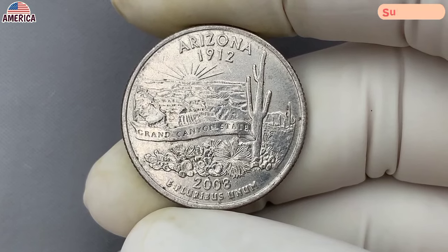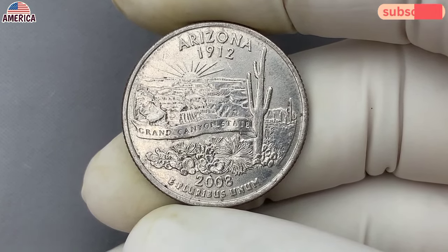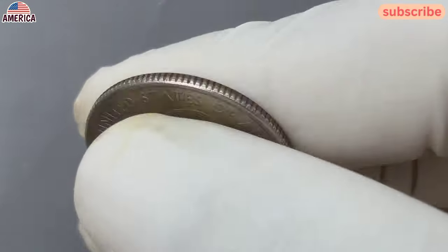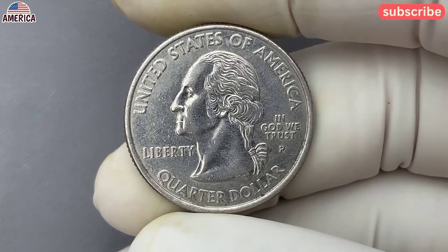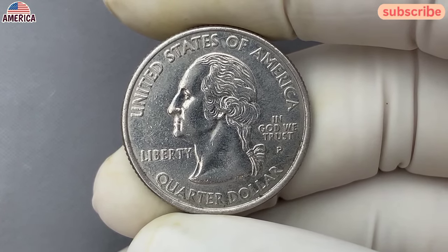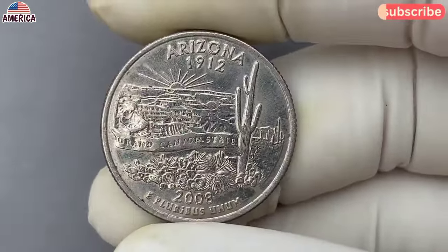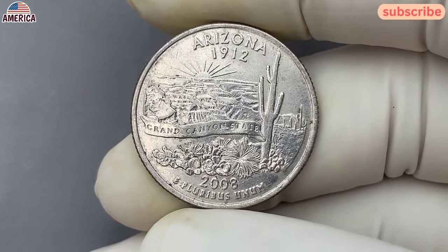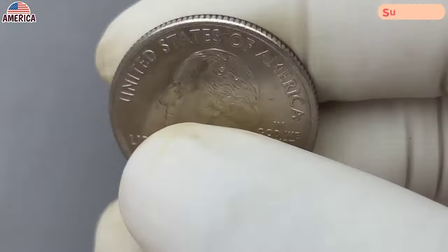These mint errors make the Arizona Quarter a must-have for anyone who appreciates the beauty of imperfection and rarity in coins. Collectors have shown an overwhelming interest in these Arizona Quarters with mint errors, which is evident in the recent auctions where such coins have sold for remarkable sums. Certified coins with clear errors and high grades have attracted passionate bidders, often leading to competitive sales that push the prices higher than most would expect for a quarter.